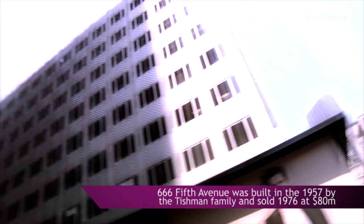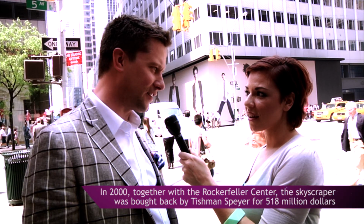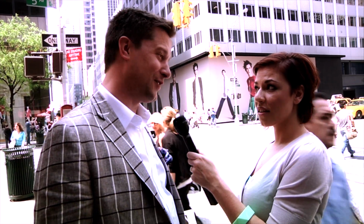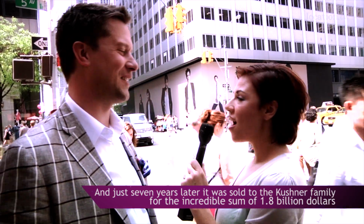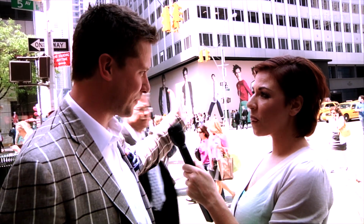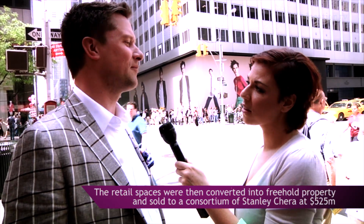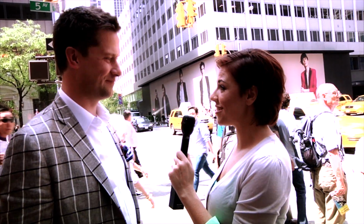So all of these lovely new retail shops are located at the bottom of the Citibank building, which I'm told has an amazing history, right? It was built in the 50s, sold in the 70s, 20 years later at 80 million, from Tishman Speyer. Then Tishman Speyer bought it back, and then they sold it again in the year 2000 for 518 million. But last but not least, they sold it again 7 years later at a price you cannot imagine. What is it? $1.8 billion. Only 7 years later. Oh, what an incredible story. But then at the end, they sold the retail space, the whole ground floor, at an unbelievable price to the Stanley Chera consortium at $525 million. A lot of money. Well, the storefronts look great. It's a great story too, right?